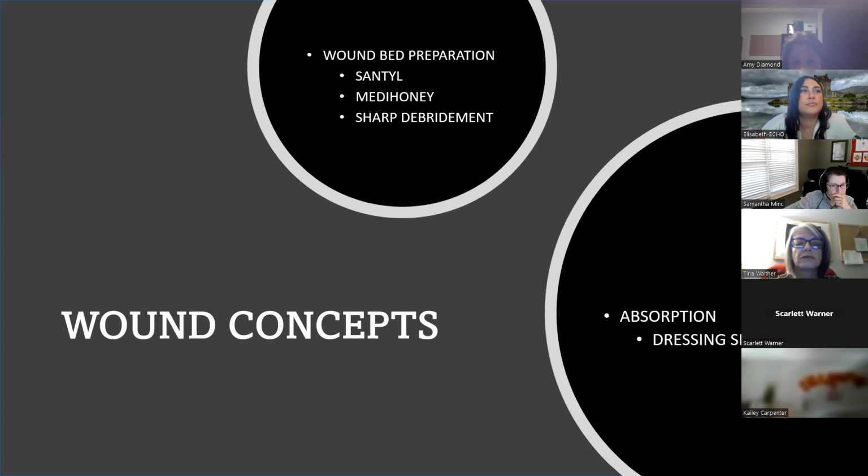Wound bed preparation. So when we first see the wound, we've got to start at the bottom and work outward. Wound bed preparation is, what does that wound bed look like? Is it like the wound Dr. Hurst just saw with the boggy eschar and the fibrin, or is it a fully granulated wound like he had later on? So you want to see what you have first.